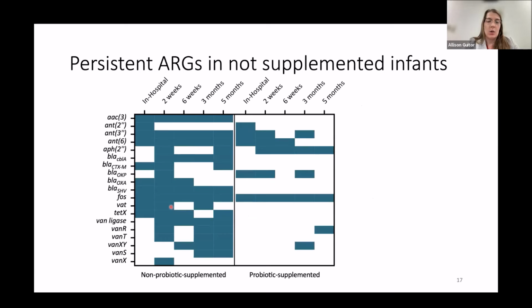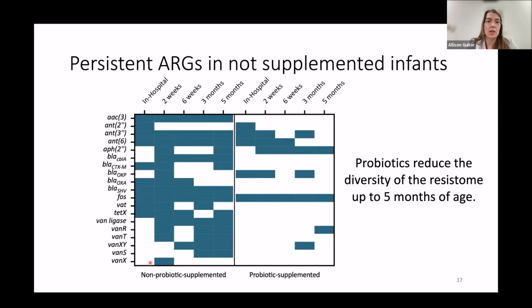And again, I can look at what those resistance genes are, what antibiotics they confer resistance to, and look at it up to 5 months of age in the preterm infants. And what I see is that there are certain resistance gene families that we only see in infants that did not receive probiotics, and that these persist up to 5 months of age in the infants that did not receive probiotics. So suggesting that there is some difference in the diversity, and that probiotics at an early age have some effect in terms of reducing that diversity up to 5 months of age.